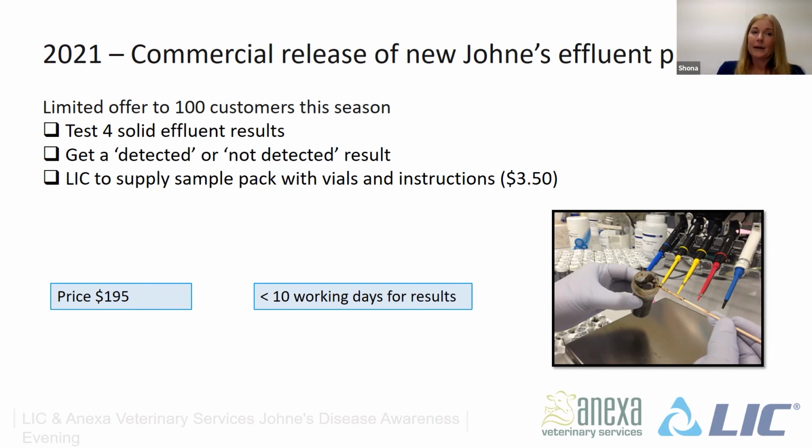We can supply the sample pack and the vials, and that comes with all the instructions on the best place to collect. That's $3.50 for the sample pack, and then the price for the testing is $195. This season, because it's our first season doing it, the turnaround time will be up to 10 working days, just to give the lab team some time to get their head around this new test. We've had a few samples coming in so far, and we've had a pretty good hit rate, with most people, as expected, having Johne's on farm. It's been interesting, and as Tracy said, the prevalence is quite high, so we do expect to see a lot of positive samples coming in.